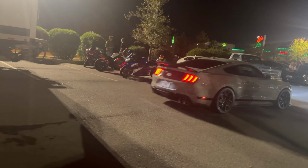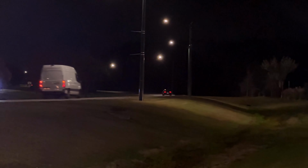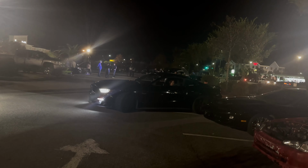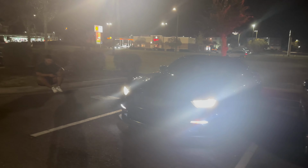Big Wang Gang. Pro Charge Mustang. That truck was just revving the crap out of it. Alright, we've been here for like an hour and a half already. Shifts on that Mustang are just insane. The crowd is starting to get pretty big right now. I'm just waiting for it to get even bigger than it already is, because, you know, we want to get some action going on.